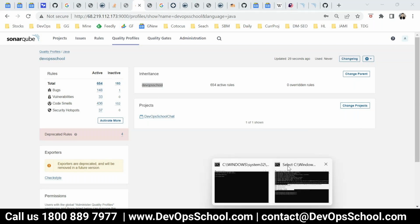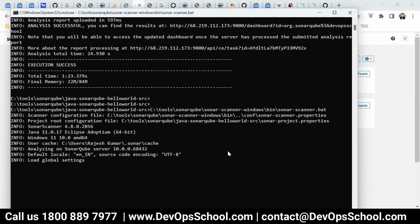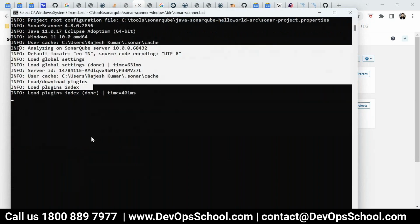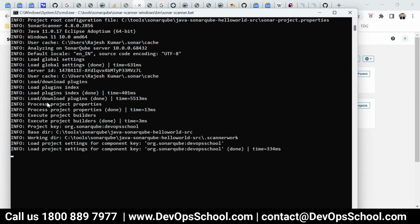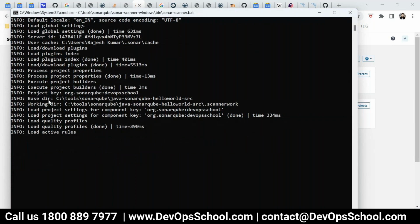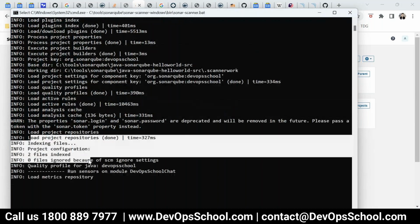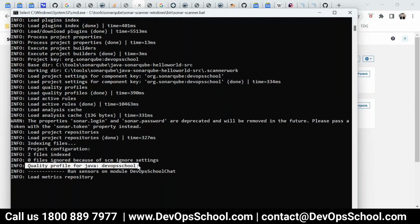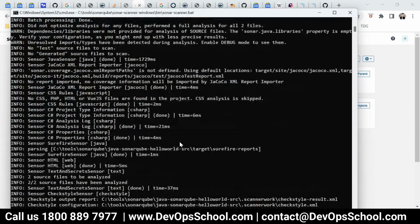Can I run it? Remember that last time we had 4 code smells. Because we are running many other rules also, you may have more code smells. So let me run it one more time, and you should look at this output. Don't ignore it. Slowly you get a lot of troubleshooting skills from here. Look at this: loading quality profile. The name of the quality profile is DevOps code. Here you see the project key. And look at this here, quality profile for Java, DevOps code, which I created for the project.